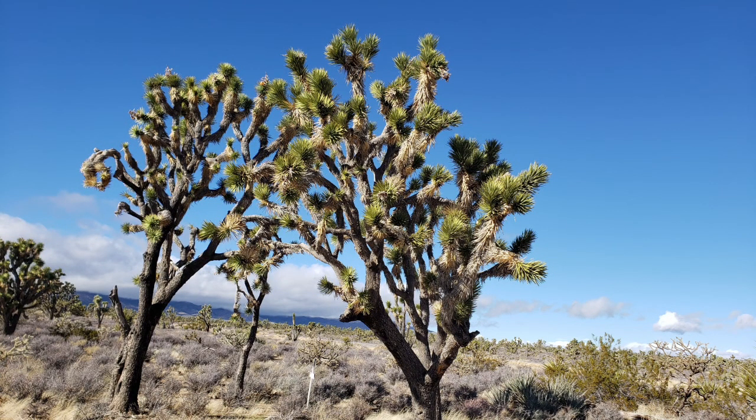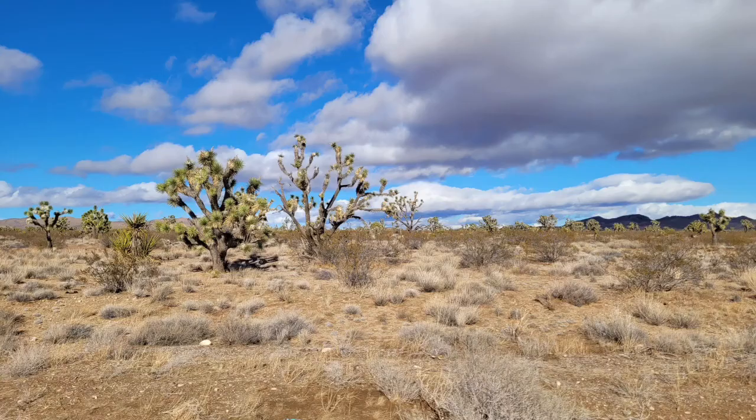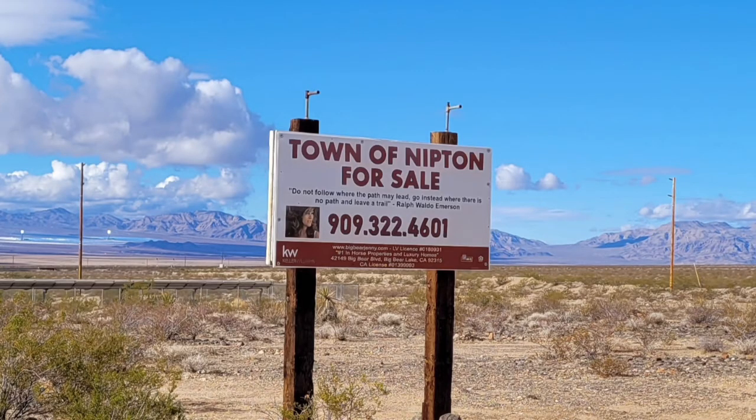The ride down Highway 164 was interesting because it took us through a Joshua tree forest, and this is the first time we got up close and personal with a Joshua tree. Just as the highway crossed the border into California, we saw this sign for a historic town ahead, which was Nipton and turned out to be for sale.